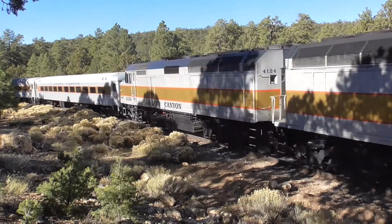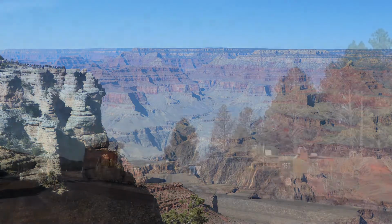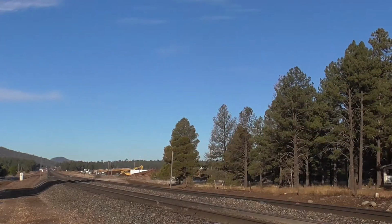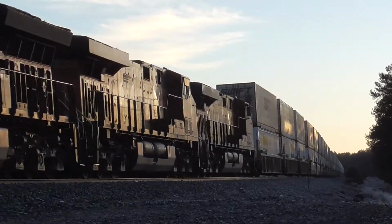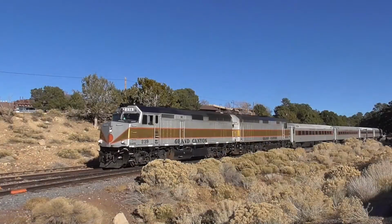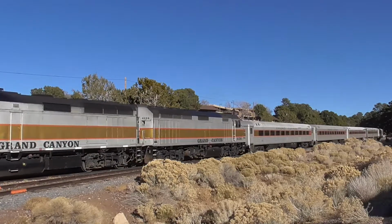In November of 2021, my family and I went over to the Grand Canyon, and coincidentally, all of our hotels were right next to the tracks. So I took advantage of this by walking down over the tracks every morning or afternoon to try and catch some trains. I was successful in this quest, and I was able to film a few trains on the Seligman sub and a few trains on the Grand Canyon Railway, coming in and out of Grand Canyon.